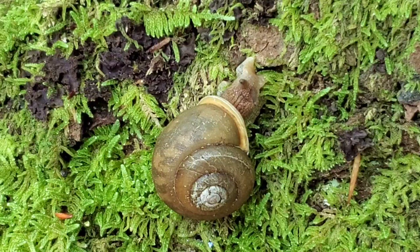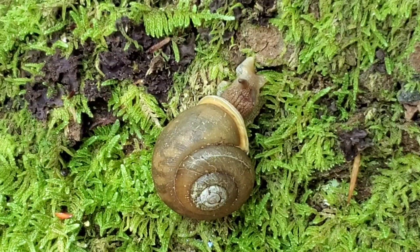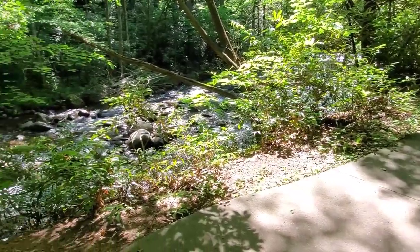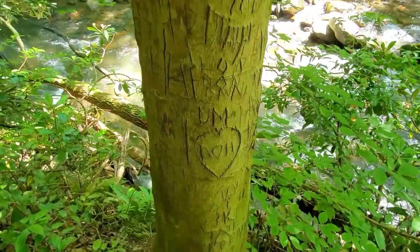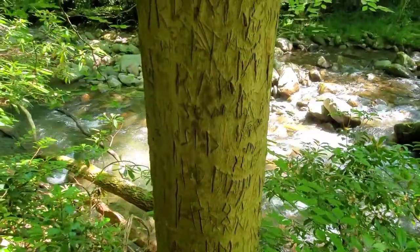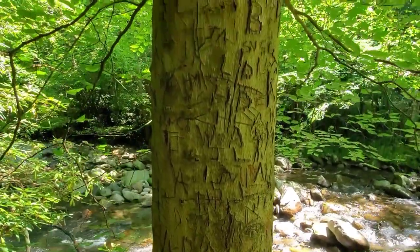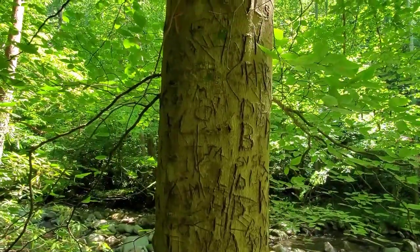Check out this huge snail. He's actually really cool. A lot of people have carved their names in this tree over the years. You can't carve your name in anything in the national park. In fact, the fines are actually really strict and heavy if you get caught defacing even this tree or structure or anything.